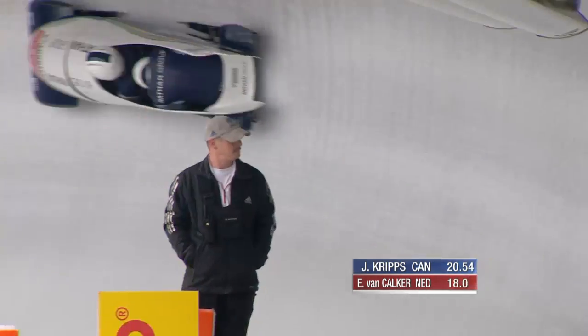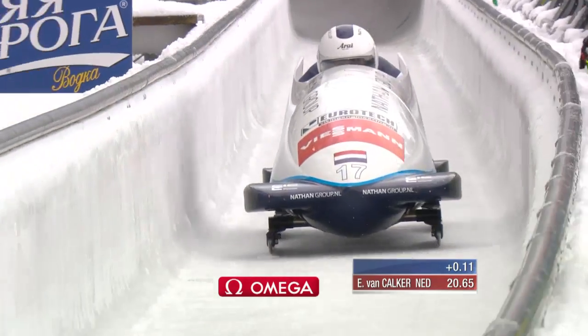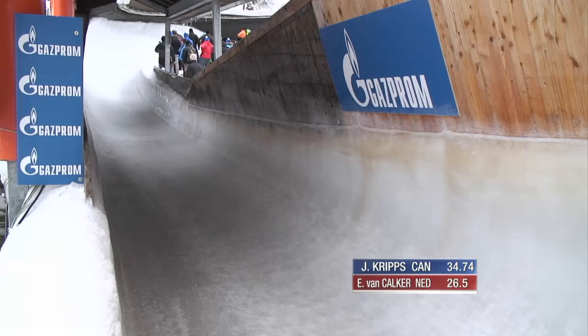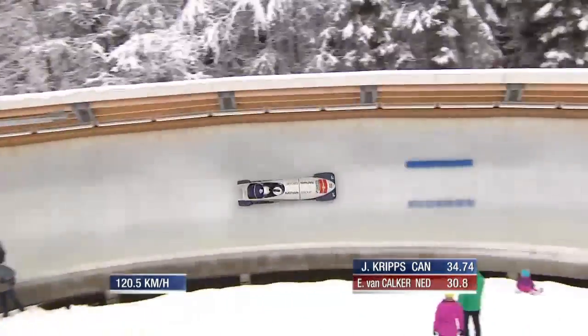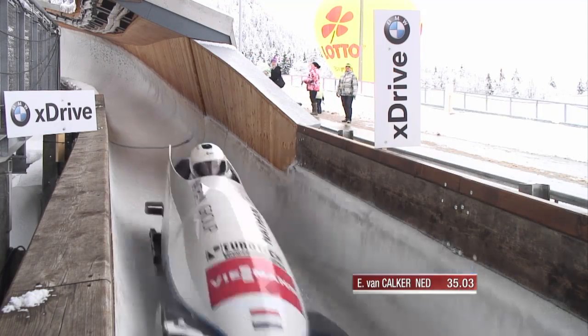4.92, great start. That's Broer. Broer is a very big athlete. Very strong indeed. Great exit here. Only 0.11 seconds behind. Okay, he's getting four bumps here, but still the sled is straight. 125, a little slow here. Won his first ever World Cup medal here, Edwin.